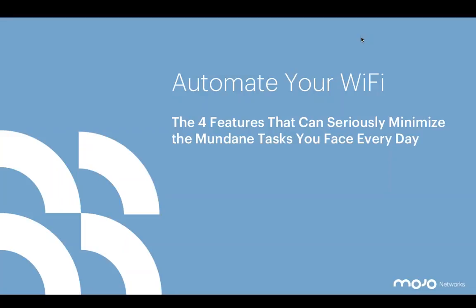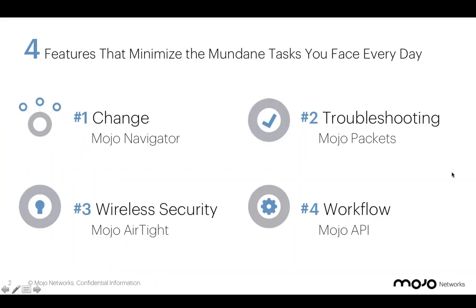So Mojo provides the only Wi-Fi platform that puts automation to the forefront. And we're implementing features that are tailor-built to reduce manual time and remove the mundane tasks that are typically associated with Wi-Fi management and Wi-Fi security. And so today, we're going to focus on 4 key features that directly address the time waste and error-prone tasks that plague Wi-Fi administrators today. And in particular, we're going to focus on these 4 key topics: change, and we'll dive into Mojo Navigator; troubleshooting, where we'll take a look at Mojo Packets; wireless security, we'll look at Mojo Airtight; and finally, we'll talk about how to automate workflow using Mojo API.